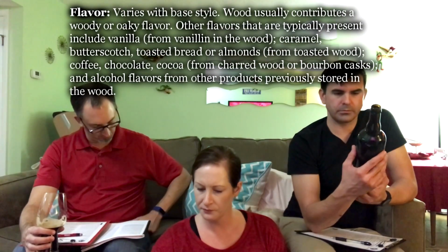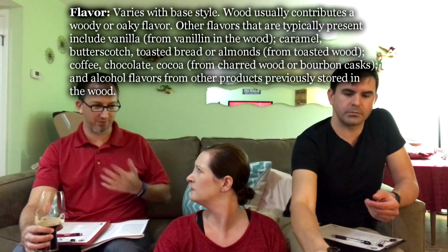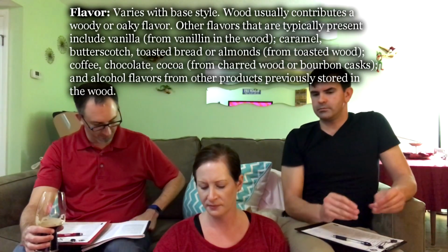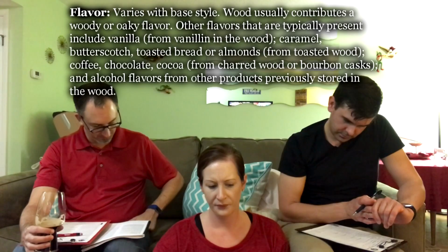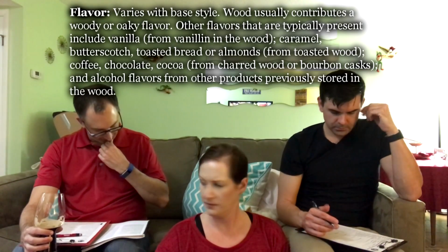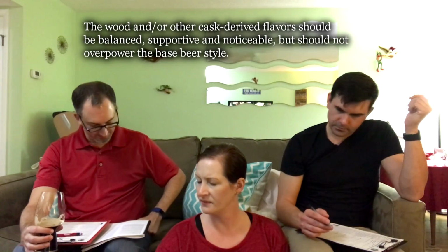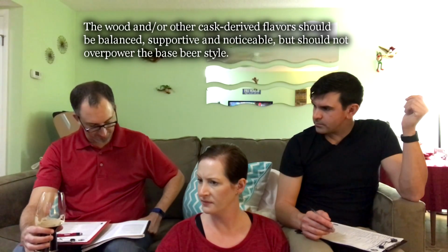Let's go over the specs. Flavor varies with base style. Wood usually contributes a woody or oaky flavor. I don't get that. I get more vanilla than anything. Other flavors typically present include vanilla from vanillin in the wood. That's what I get. Caramel, butterscotch, toasted bread or almonds from toasted wood, chocolate, coffee, cocoa from charred wood or bourbon casks. I get that. And alcohol flavors from other products previously stored in the wood. The wood and/or cask derived flavors should be balanced, supportive, and noticeable, and should not overpower the base beer style. True. Well, there's a lot of.